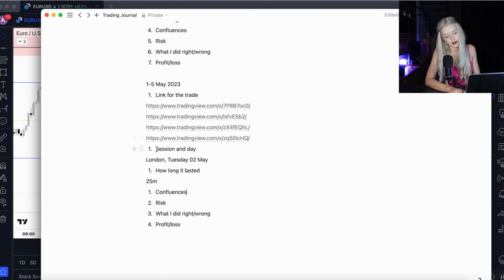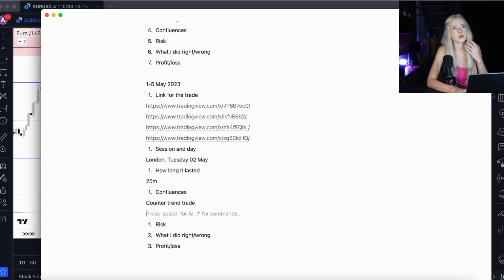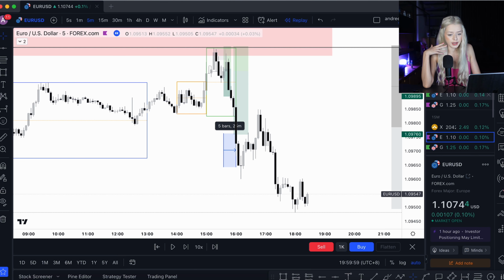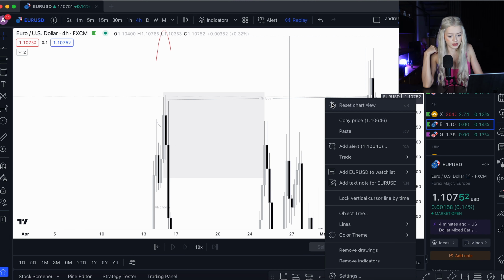Okay, so now I'm looking at the confluences for the trade. First of all, I want to mention that it was a counter trend trade. What I saw after that is the fact that the price needed a pullback, expected a pullback on higher time frame. It wasn't confirmed because, for example, I didn't see any kind of pullback on 4 hours or on daily.